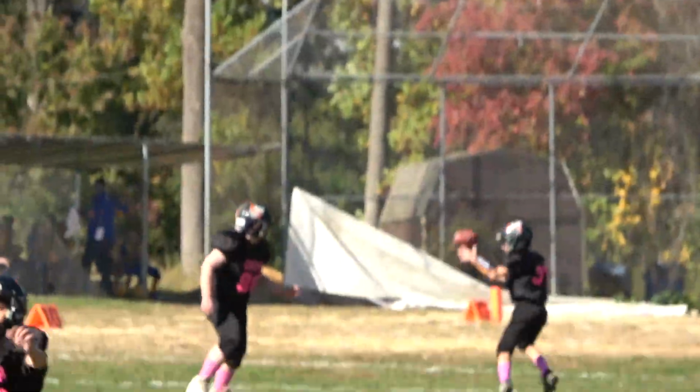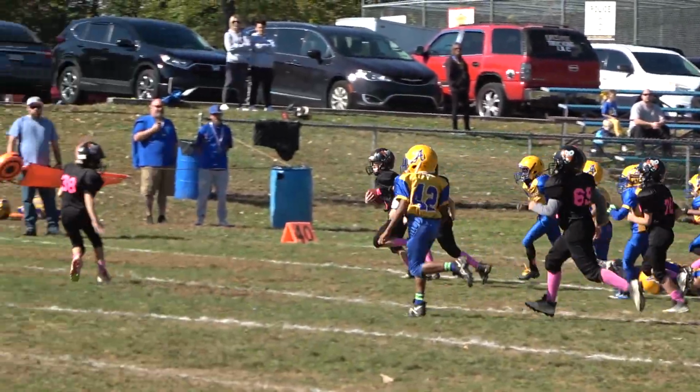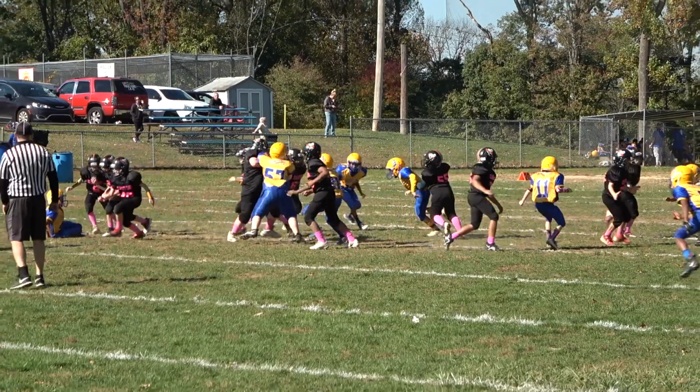Is underway. Number 31 will return. Trying to bounce it outside. He makes one move. He breaks a tackle, and he's running. He makes another move, and finally brought down. A good run!